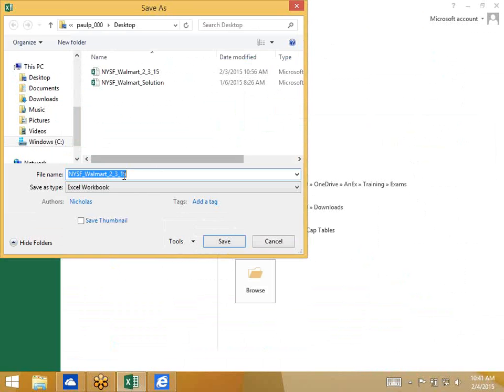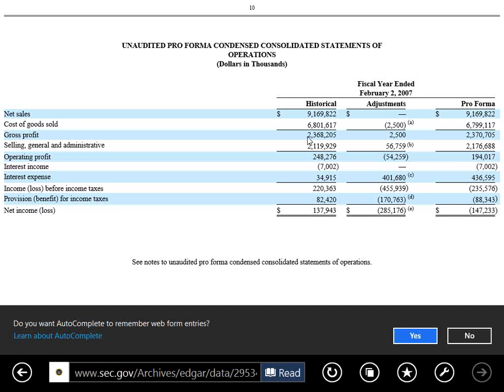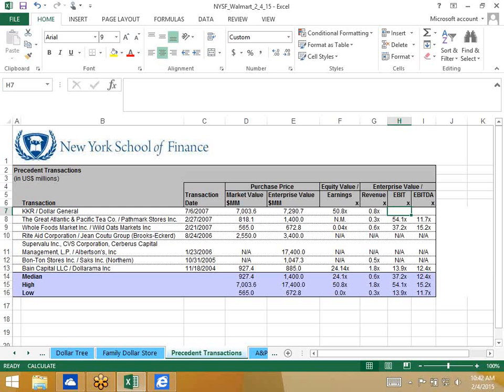Then we have earnings. Save this real quick. For earnings, again, we'll just go back to that table. And when I say earnings, I mean EBIT. And the EBIT is 248,276. It's operating profit. There's nothing in there that's extraordinary that I would pull out. Remember, you want to look for things that might be extraordinary that you want to pull out. Notice depreciation isn't separated out. We're going to have to do that when calculating EBITDA. So operating profit 248,276. So it's going to be the enterprise value divided by 248.276. 29.4.